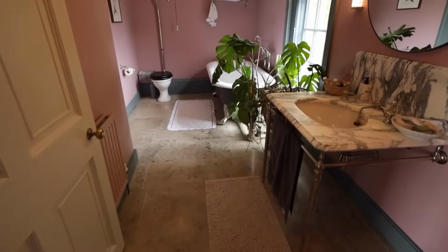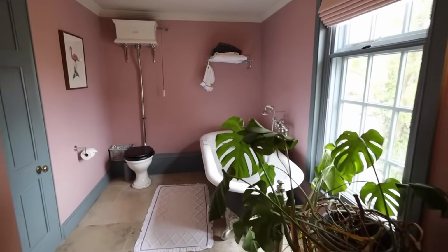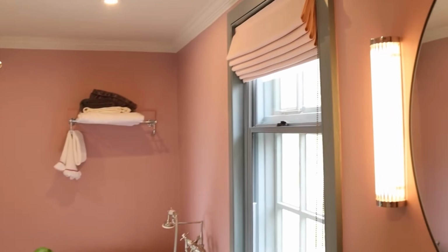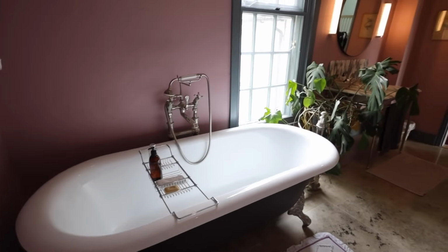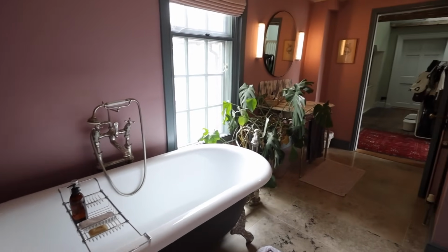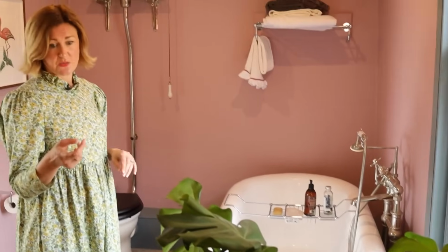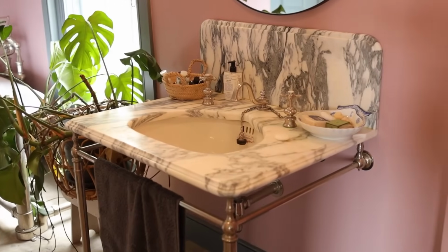So this is the guest ensuite. It's a pretty big bathroom actually for a guest ensuite. But we went for it with the colour. This is Farrow & Ball pink, and there's some more pink stripes. It has a roll top bath, and this was actually here already. The roll top bath is a bit of an amazing statement piece, as well as the marble sink, which I absolutely love.